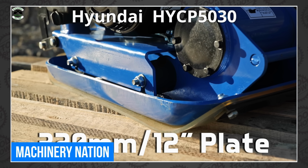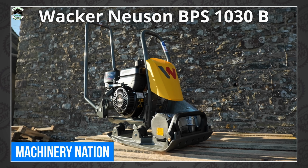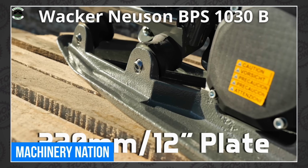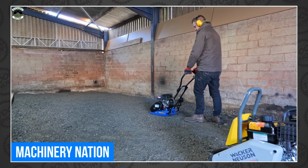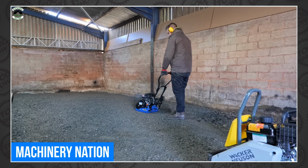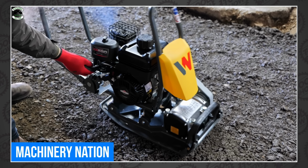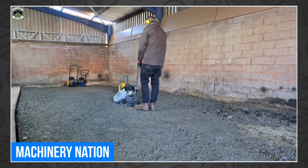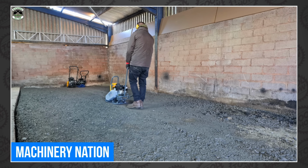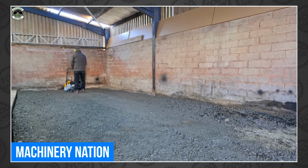Now to find out, James grabbed examples from Hyundai, Lumag, and Wacker-Neuson and headed out to the unfinished building out back to start smoothing out the gravel floor. He divided the ground into 3 sections and made multiple passes with each one. They all managed to get the job done, but as James puts it, it boils down to build quality, longevity, and price. Personally, I think that means I can save some money if I just promise not to use it. To find out which one is right for you, head over to Machinery Nation.